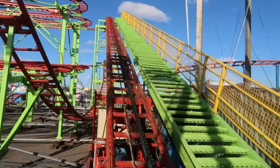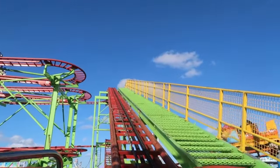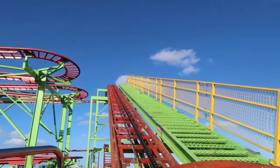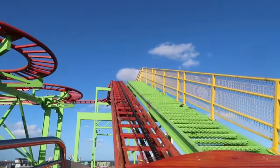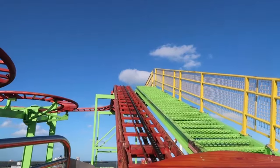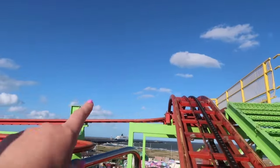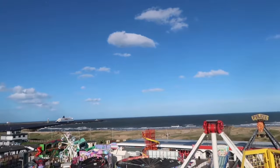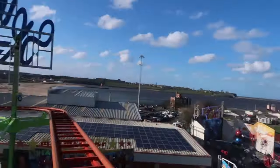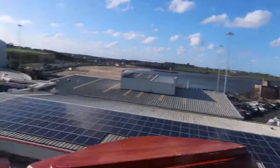Right, this really is third time lucky. We were just having a laugh there with the operators and they were saying you have been round and round and round. They said they're going to get you on it, and that it's because of the wind, you get these technical problems, but no matter. Look at this ship that's going out just here, going to Amsterdam. Hopefully we get a good spin. Hold on tight.